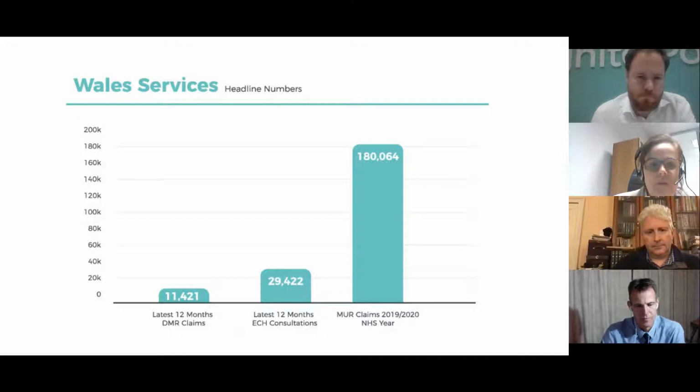On this particular slide, we're looking at the DMR claims for Wales, also the emergency contraception consultations and the MURs. Now, I know the MUR is a service that has been discontinued in Wales in the current NHS year. The reason I've put this here is to give evidence of what kind of revenue is missing from your service stream going into 2021, and how we are going to increase our revenue to cover these MURs that aren't available anymore.